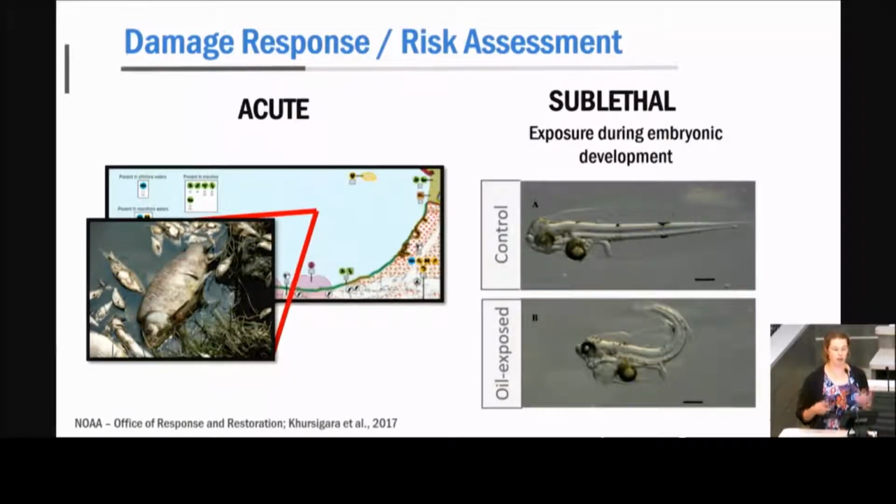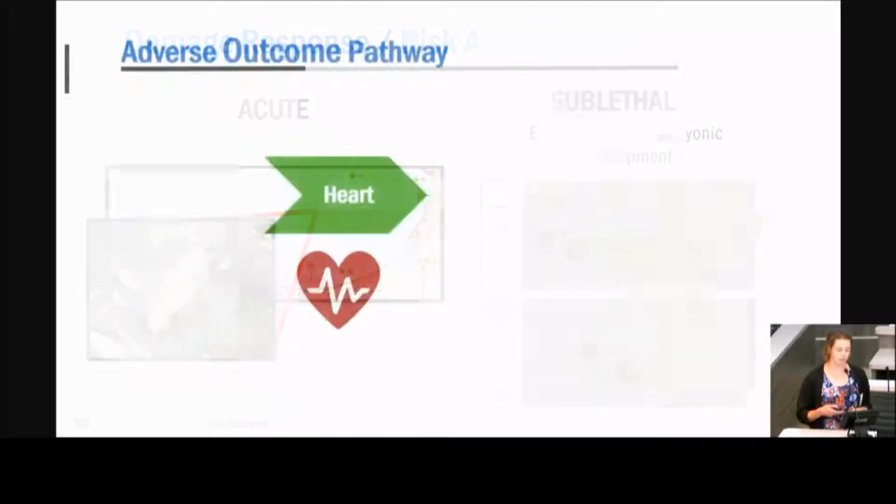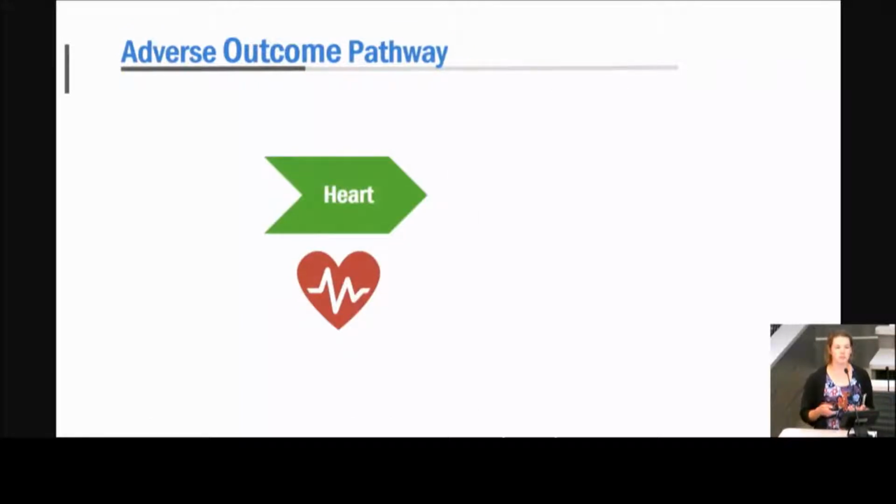But we're not quite there yet with modeling and predicting sublethal effects. So at what concentrations, sometimes parts per billion, do we see differences in embryonic development in fish, is what I'm going to focus on here. One of the most sensitive organs in fish development with oil exposure is the heart.